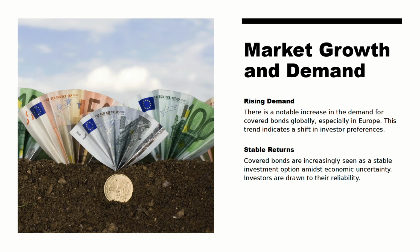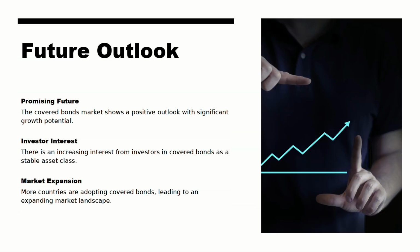Stable returns. Covered bonds are increasingly seen as a stable investment option amidst economic uncertainty. Investors are drawn to their reliability. Future outlook. Promising future. The covered bonds market shows a positive outlook with significant growth potential. Investor interests. There is increasing investor interest in covered bonds as a stable asset class. Market expansionism. More countries are adopting covered bonds, leading to an expanding market landscape.